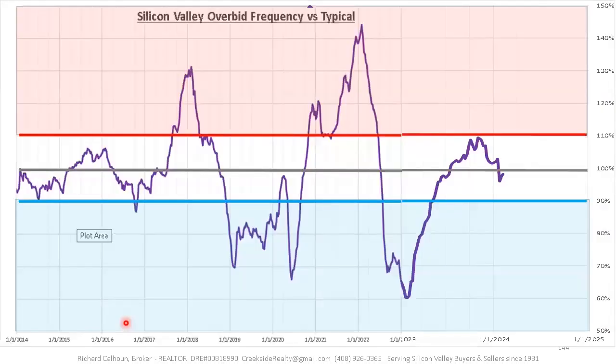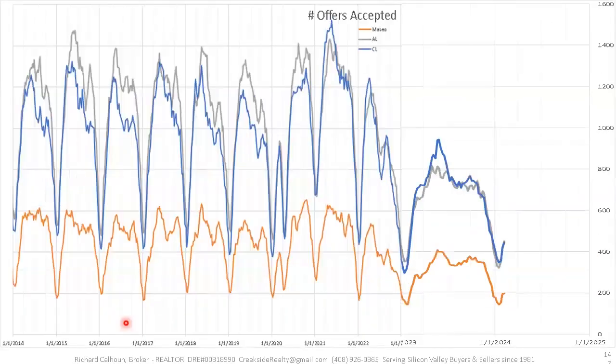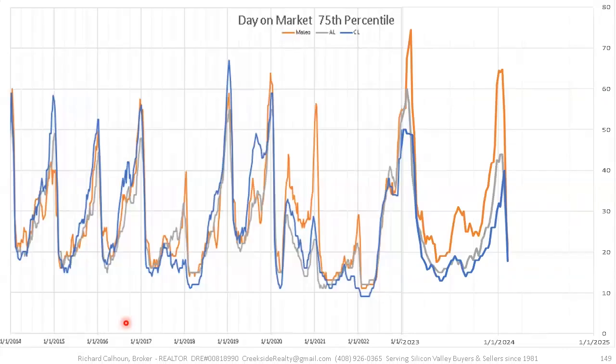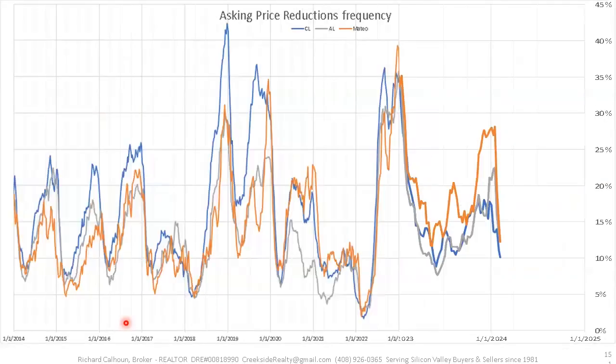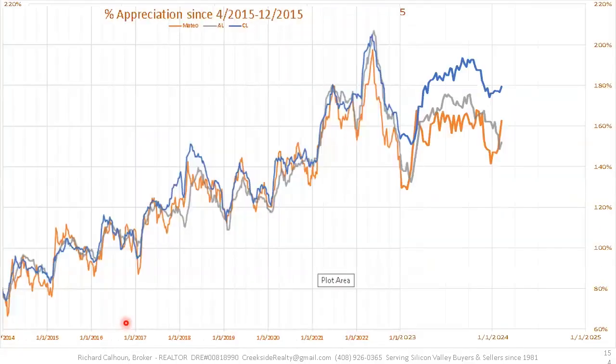The median is a very stable index, but it jumps a whole day at a time. And the average gets influenced by one property being on the market for a long period of time. Both of those negatives get eliminated with the 75th percentile.